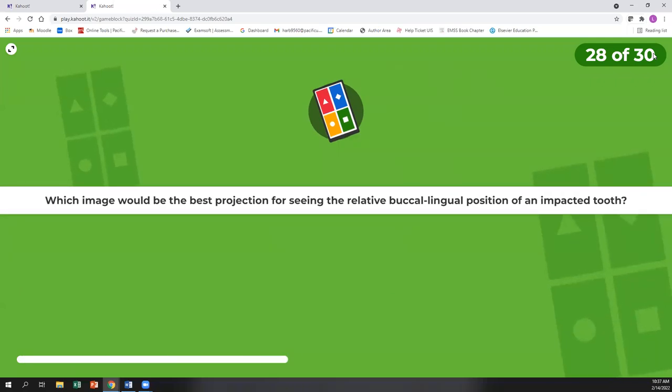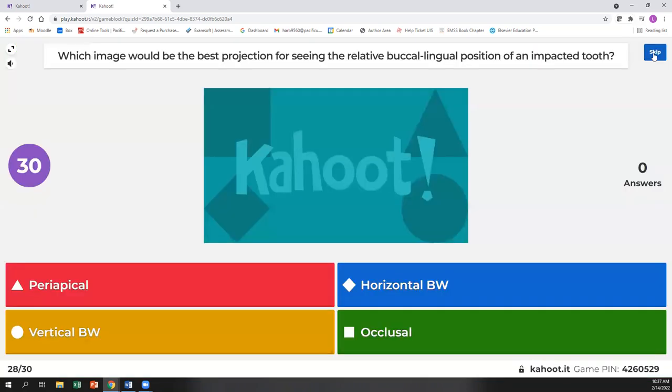Which image would be the best projection for seeing the relative buccal lingual position of an impacted tooth? So you're trying to see if the tooth is more buccally or lingually positioned. Which kind of an image, and this is a little tricky, so we can talk about it after, would let you see sort of top down from a tooth? Or underneath.